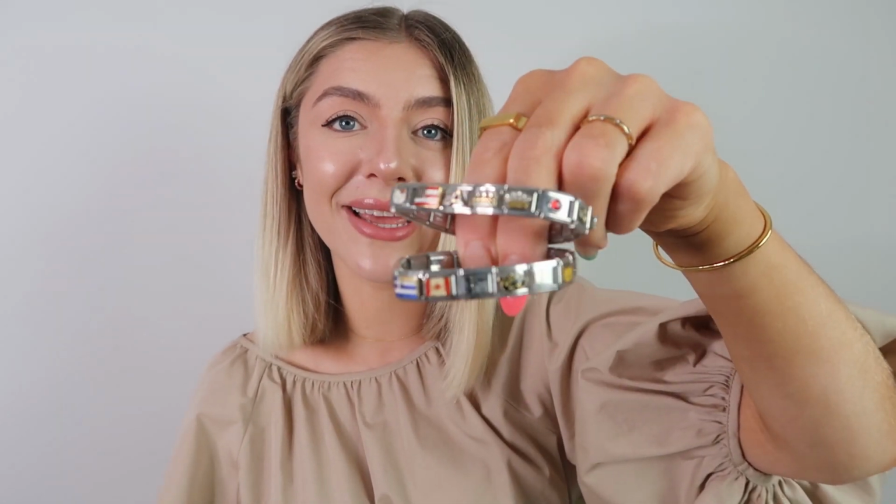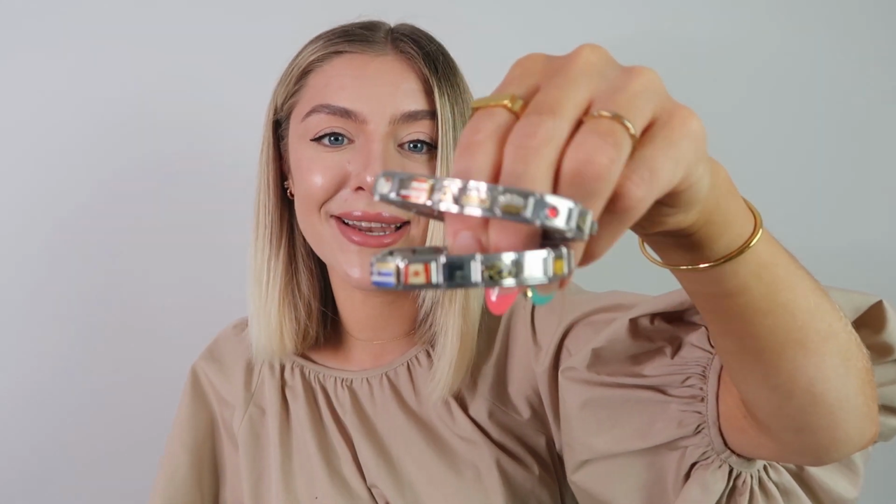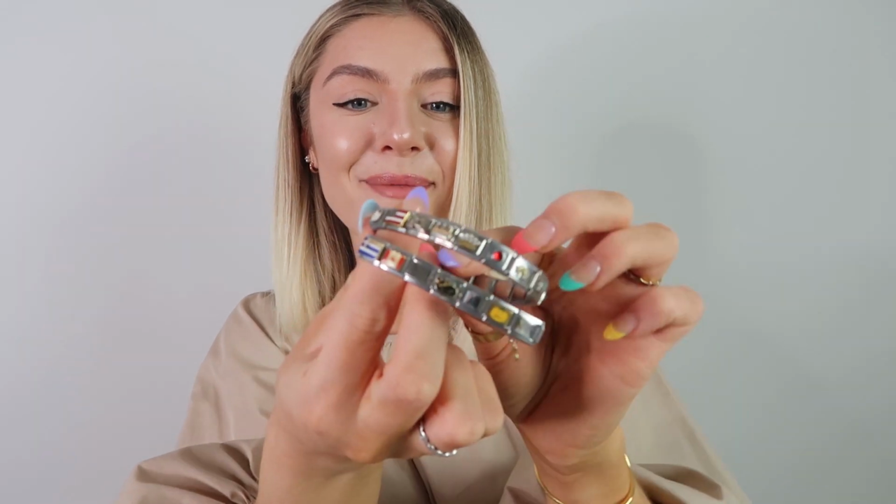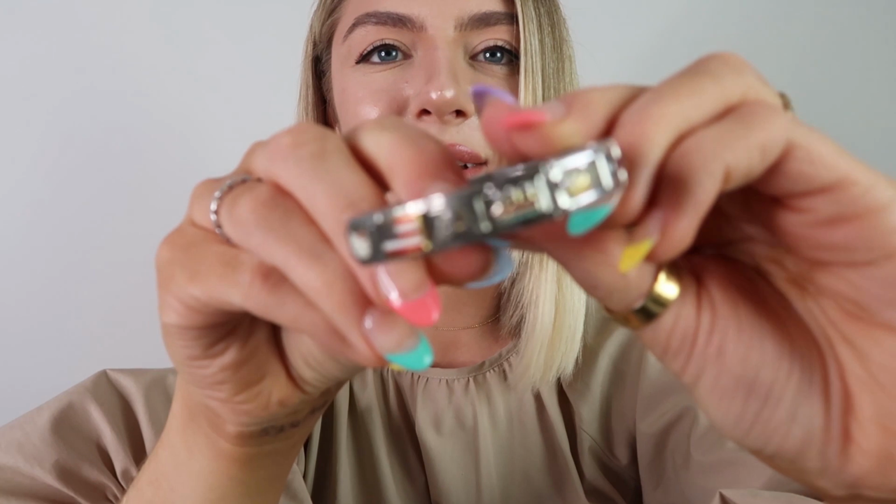Now the next jewellery items I have, I don't even know if they were a thing in the UK, but they were massive in Canada. I lived in Canada as a child and we collected these bracelets. They were called charm bracelets and I love them. They've just got lots of memories on from when I was younger, and hopefully you guys can see.